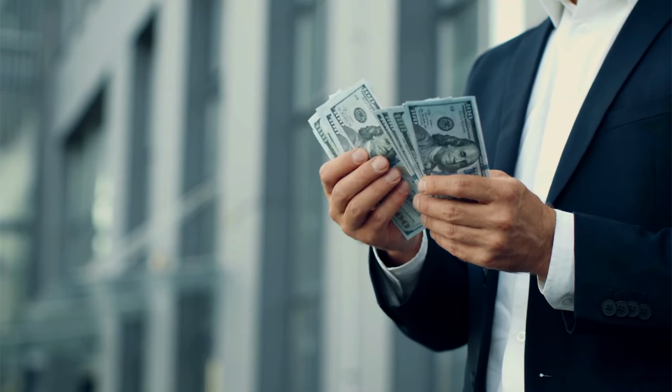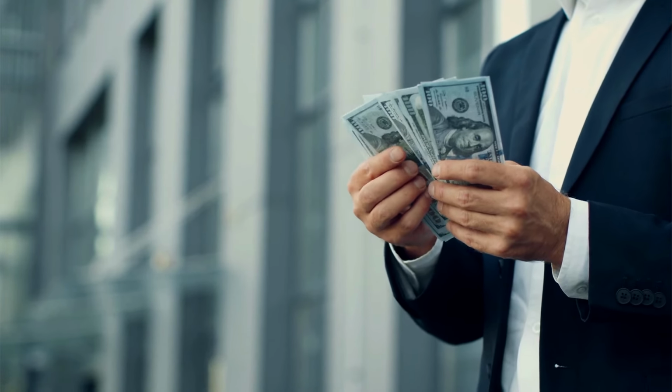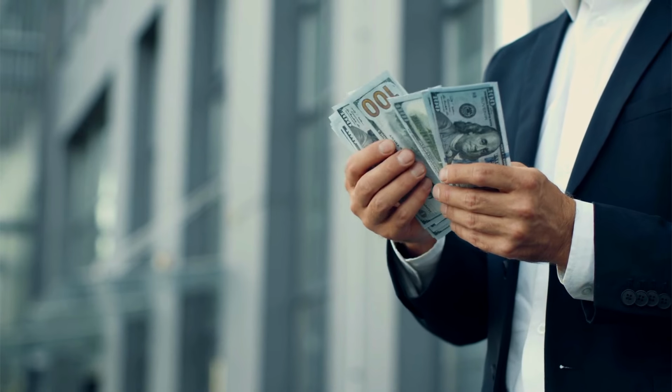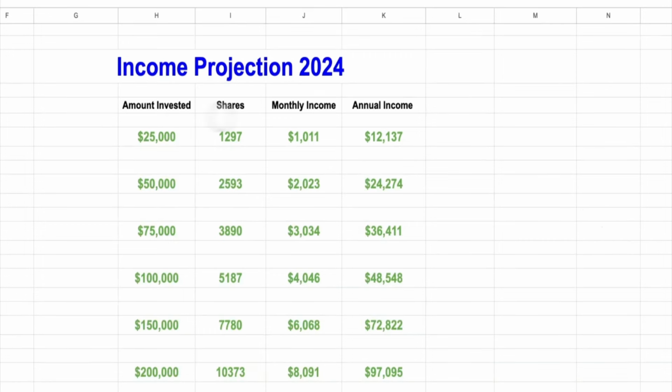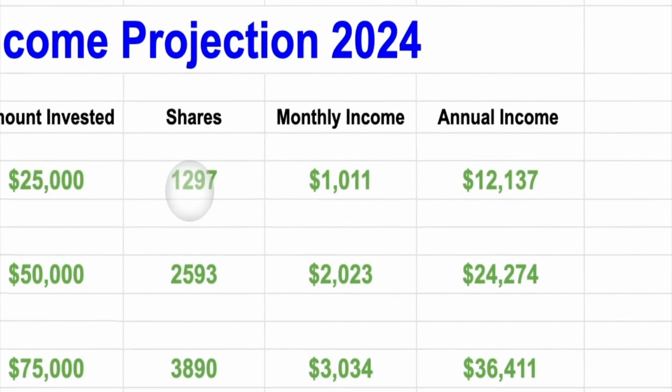If you're looking at ways to enhance your income, there are some ETFs that you can invest in, and you can make a lot of income from them. For example, in this ETF I'm going to present to you today, if you invest $25,000, you're going to get 1,297 shares, and that will give you $1,011 a month, or annual income of $12,137.